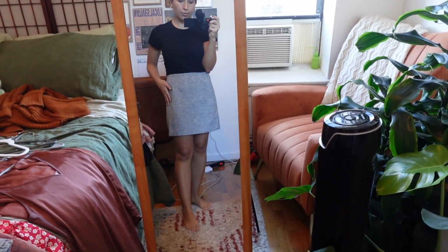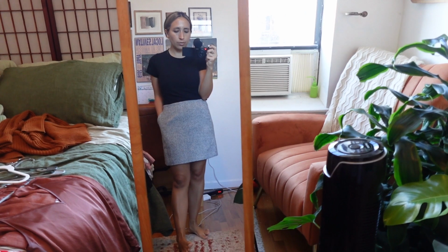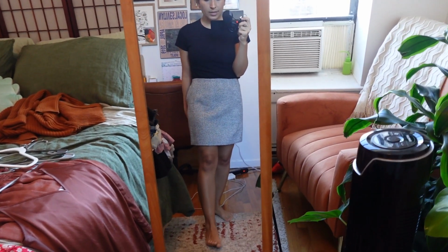Okay, this is just a really cute skirt that I am for sure gonna keep. Perfect for winter and maybe fall, I guess. I think the gray is giving me winter vibes, but whoa, off balance. But I think I could wear these in the fall with some tights and my Docs. So this will be a keep.